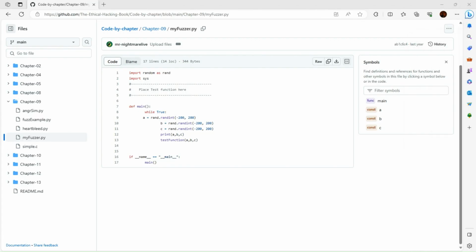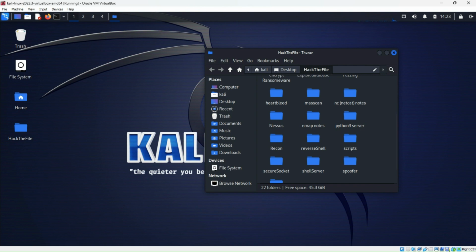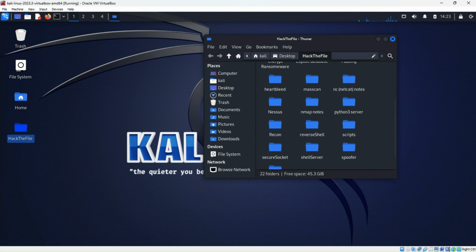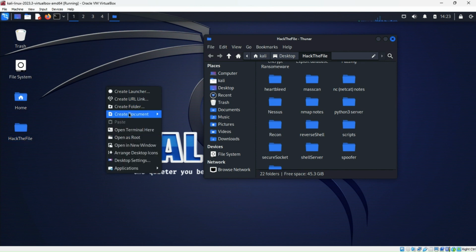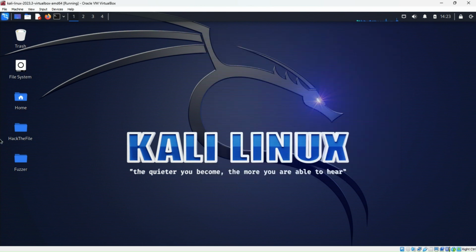Okay, so what we're going to do is modify this just a tad bit because I'm going to customize it to my liking. Instead of my desktop called Fuzzer, it's called HackTheFile. No, let's just run it on my desktop, and then I'll delete everything. That way it's easier. Because it says on the desktop anyways, so I'm going to just follow the directions. Fuzzer. Okay, so here's Fuzzer.